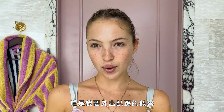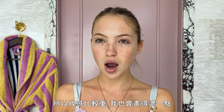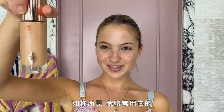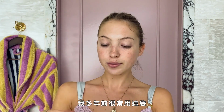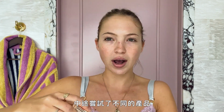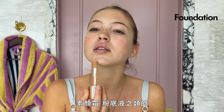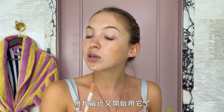And then onto my makeup. This is my going out party look. So it's a bit heavier and I use a bit more makeup. My first step is skin tint. As you can see, I use this a lot. I used to use this years ago, tried out some different products and skin tints and foundations and whatnot. But I've recently come back to it.